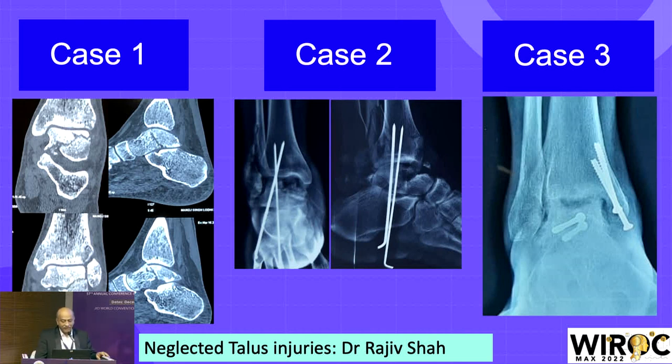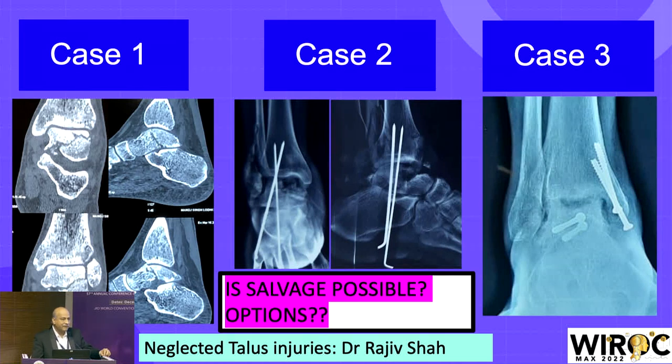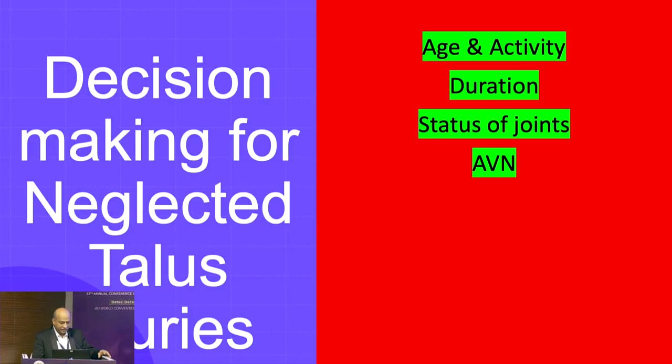And so these three similar situations: untreated neck body fracture, a treated fracture, poorly treated fracture, and again poorly treated fracture with some arthrosis, malunion. And then the question is, is salvage possible in these cases? Otherwise, we traditionally know that such malunions go into tibio-talo-calcaneal fusion. So let's see how we salvage all three cases.